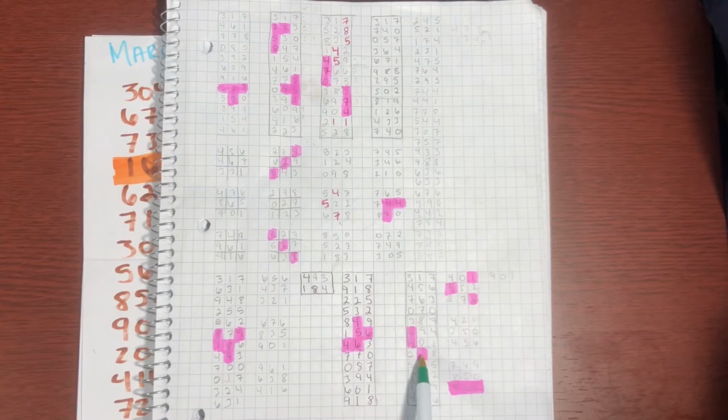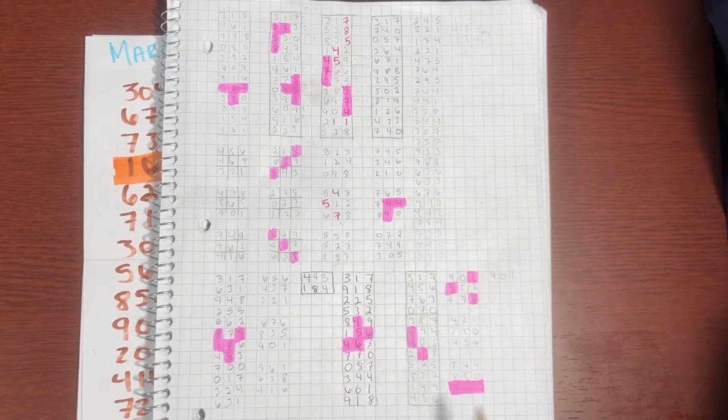And what do you know, only one of them was outside the box, even though that one was still inside the box, but it wasn't touching our combination. I only count it if it's touching. I only highlight them if they are touching.